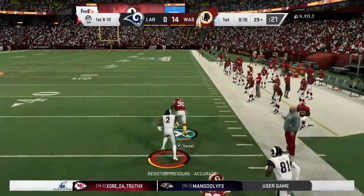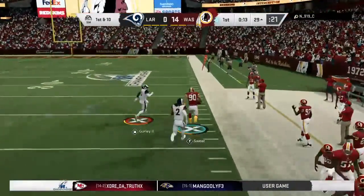He rifles one that's intercepted. Picked off at the 30.